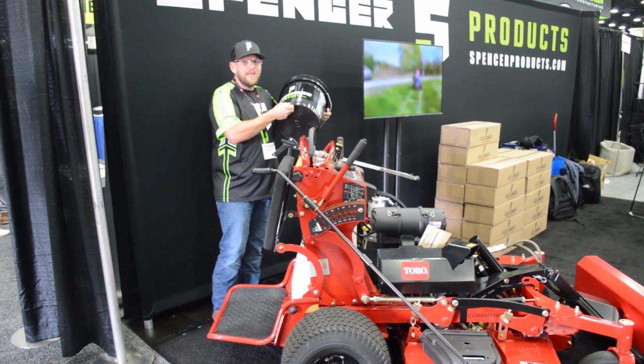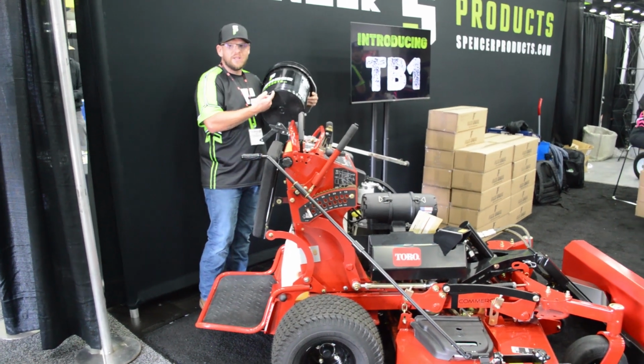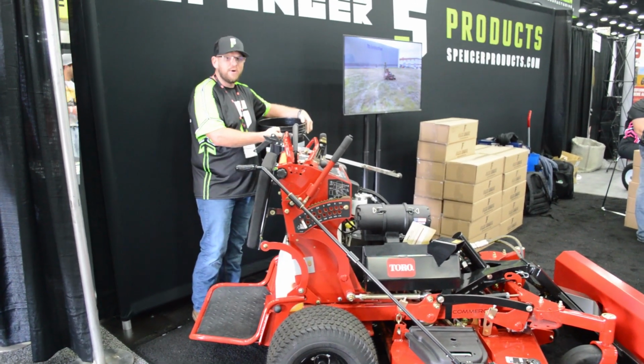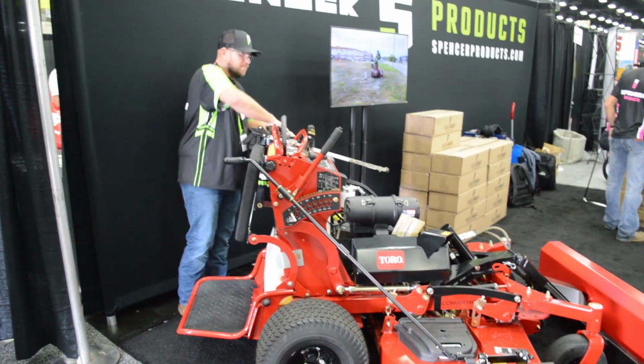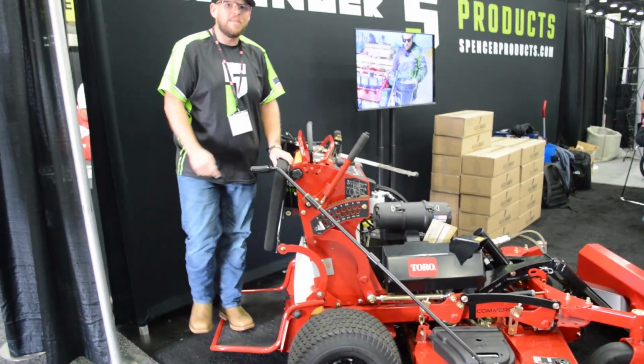You can use any 5 gallon bucket, but it is gonna come with the Spencer Products bucket. It needs to have a 1/4 inch lip at least and be able to fit into our top hook here. Put it back into place, push it back down, lock it back into place, get back on your motor, get back to work, get back to making money.